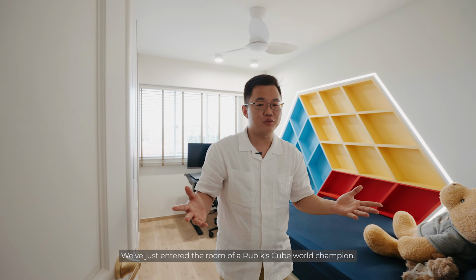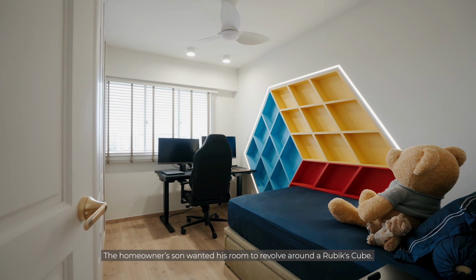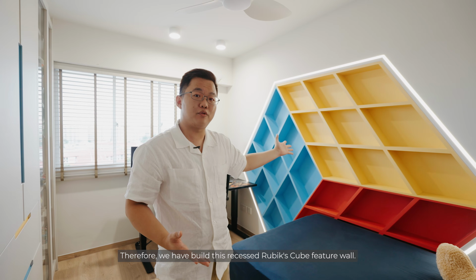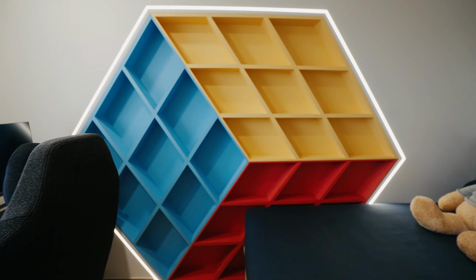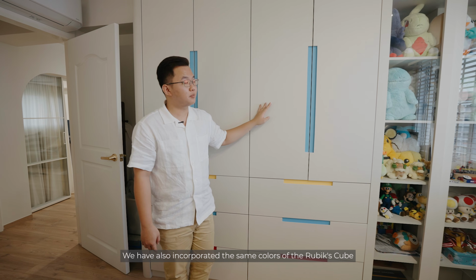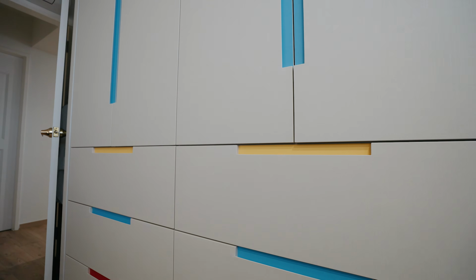We've just entered the room of a Rubik's Cube World Champion. The homeowner's son wanted his room to revolve around a Rubik's Cube, therefore we have built this recessed Rubik's Cube feature wall. We have also incorporated the same colours of the Rubik's Cube for the recessed handles.